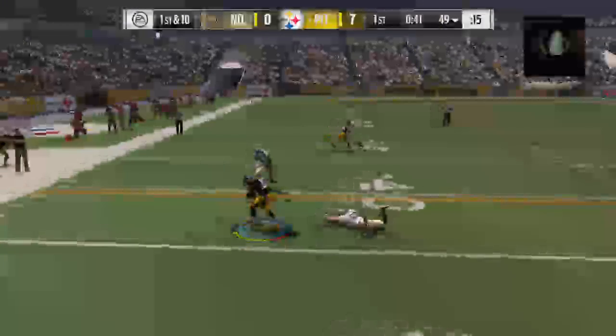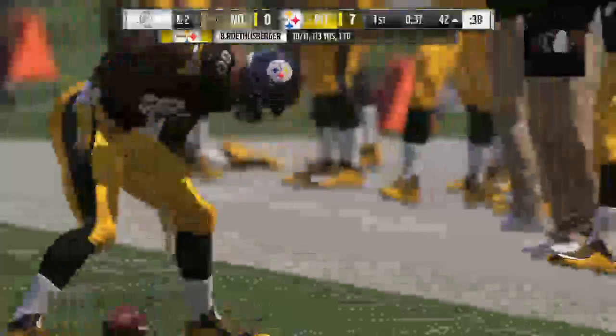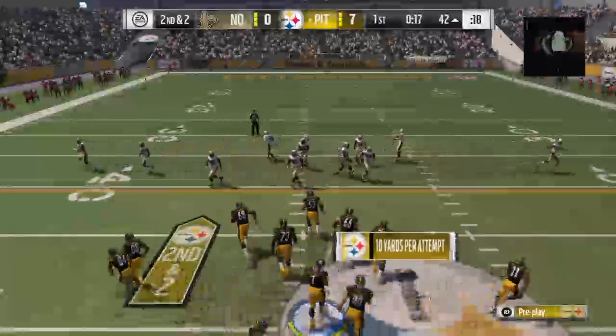And Green with a catch left side. And this time he's able to take it down to the 42. A good pickup there, 8 yards on the first down completion. When you execute a drag or a crossing route really well and give them a chance to let it develop a little bit, you can gain some significant yardage hitting your tight end on that one.